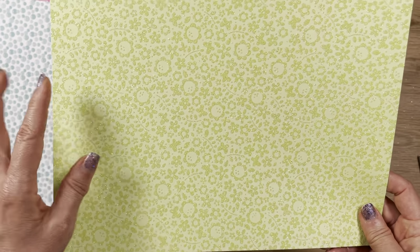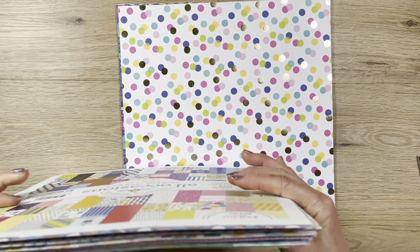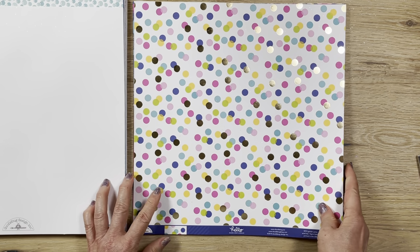This would go perfect with Fairy Garden. So you can move stuff around, do different things that you like. You don't have to keep it the way they sent it, but that's how they sent it, okay?